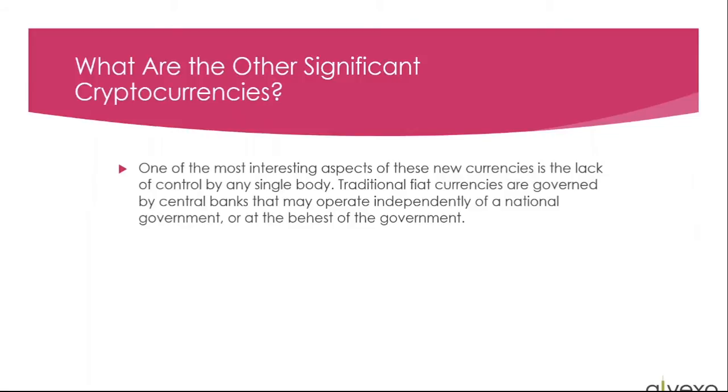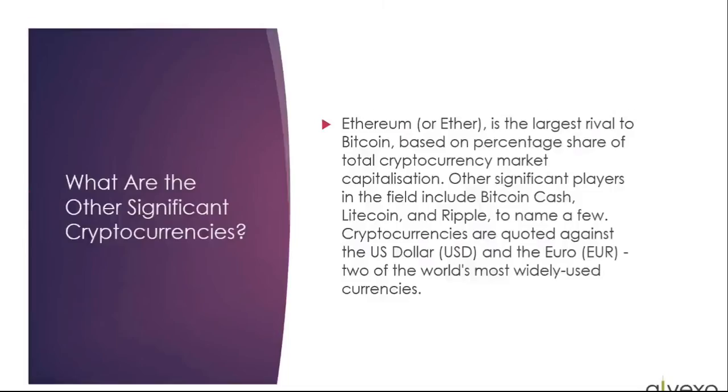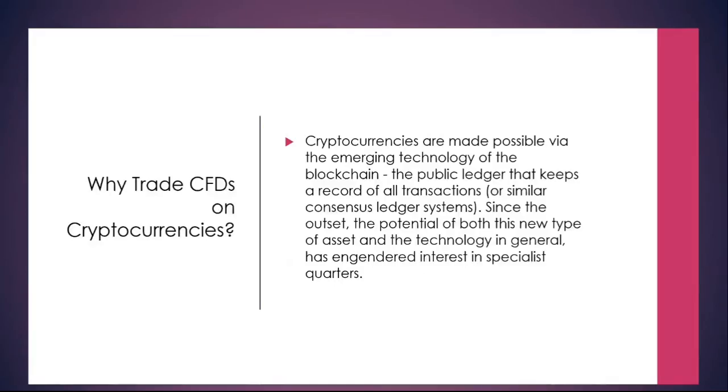So one of the most interesting aspects of these new cryptocurrencies is the lack of control by any single body. Traditionally, fiat currencies are governed by central banks that may operate independently of the national government or at the behest of the government. Now, the question is, now that you know a little bit about them, why trade CFDs on cryptocurrencies?